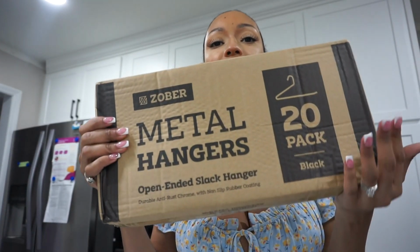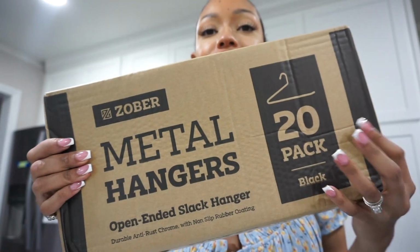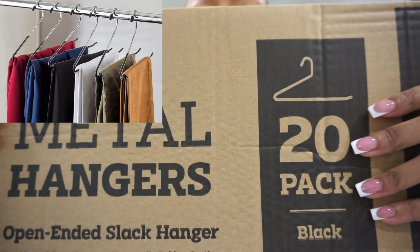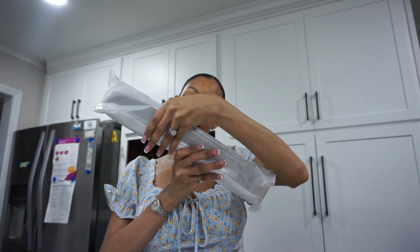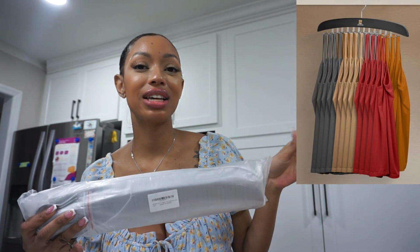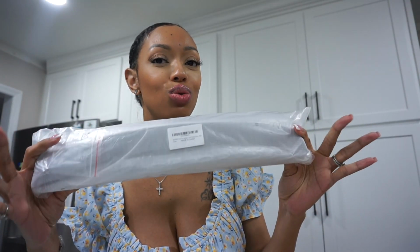Seems like every package is heavier and heavier. Okay, so this is a 20 pack of metal hangers. These are for pants. If you can see right here, you just slide the pants onto the hanger. This is a tank top hanger. I'll insert a picture that I saw on Amazon, but basically you can put like 20 tank tops onto one, or t-shirts even, onto one hanger.